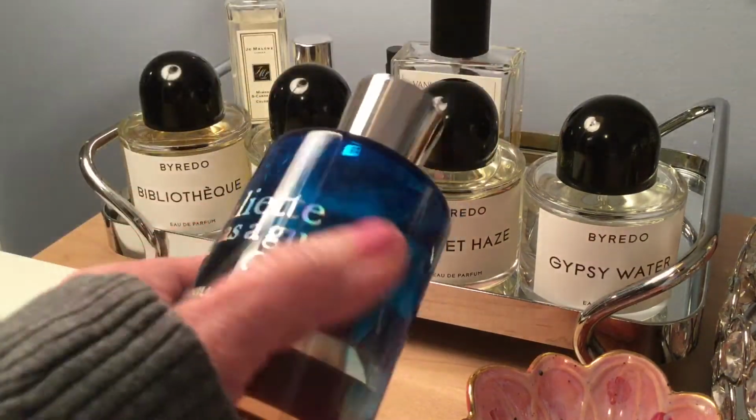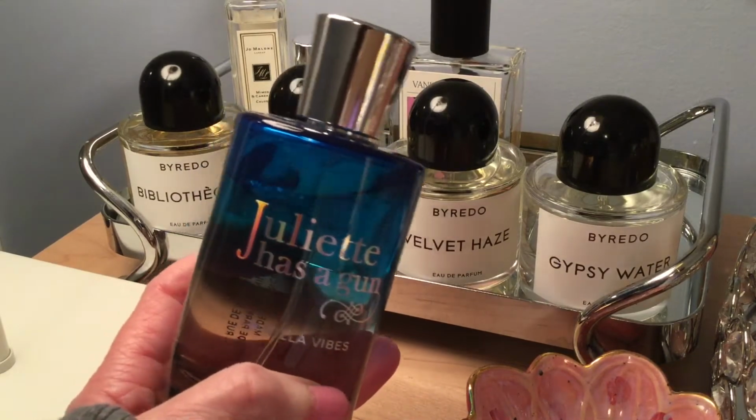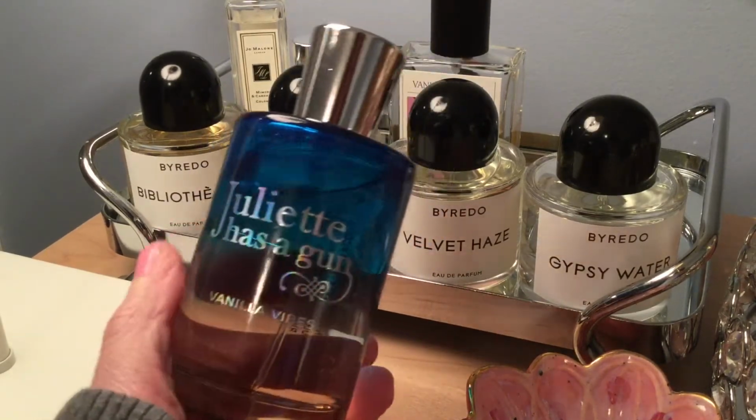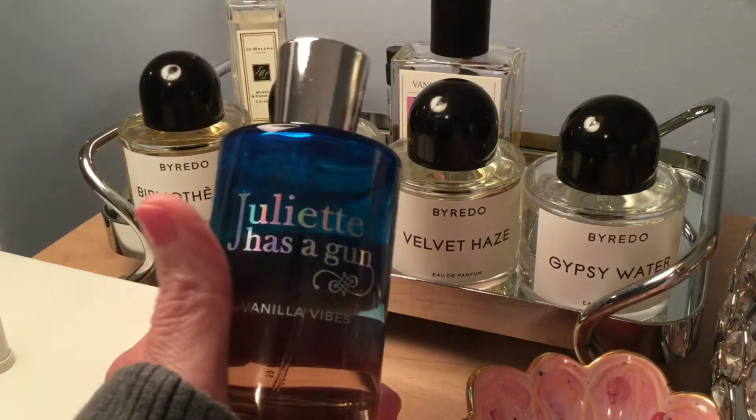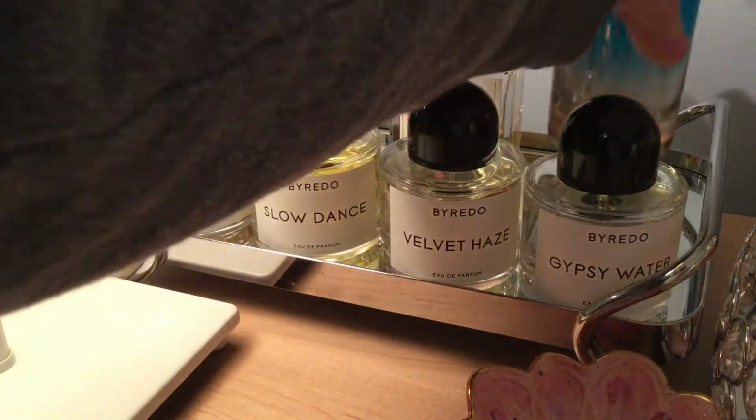It's very heavy, it's substantial. It's just a little different. It's not your sweet vanilla at all. Complete opposite of Vanilla Woods. So definitely try it before you buy it.